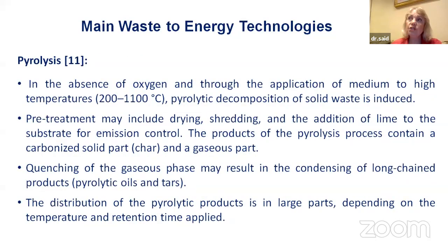The third waste-to-energy technology is pyrolysis. Pyrolysis is done in the absence of oxygen and through the application of medium to high temperature, from 200 to 1,100 degrees, by which a pyrolytic decomposition of solid waste is induced. Pre-treatment may include drying, shredding, and the addition of lime to the substrate for emission control.